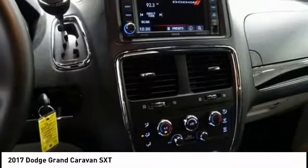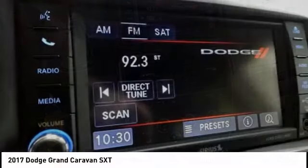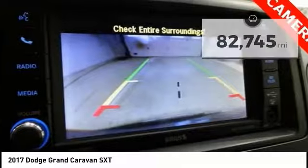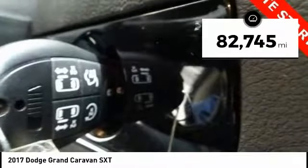With an innovative seating arrangement, versatile cargo storage, and enough entertainment features to keep the kids entertained on road trips, this vehicle has less than 85,000 miles.